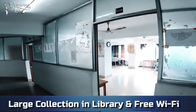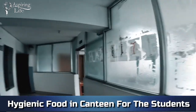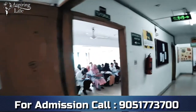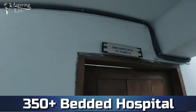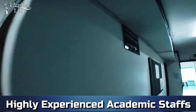You can just see the classrooms. Classes are going on, we cannot enter. So all the classes are well ventilated, provided with air conditioning, audio visual aids and overhead projectors for the maximum benefit of the students. So this is the histology lab, where classes are going on.